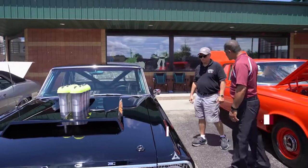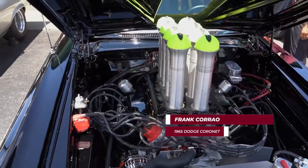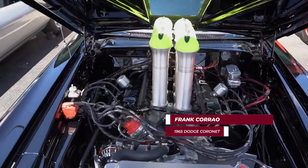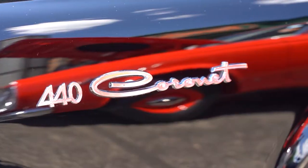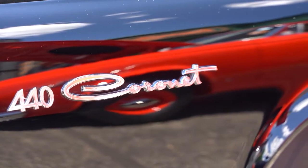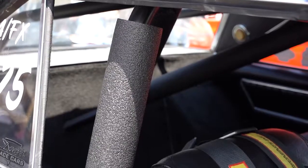It's a Barton Motors, dynoed at the flywheel at about 820 horse. Wow. With carburetors on it. I originally ran it with a cross ramp. Right. Nostalgia Superstock. So was this an original Hemi car? No. It was a 440 car. Original Coronet 440. Wow. Not sure what motor was in it. Probably a 383 or something like that. How much of it have you done?